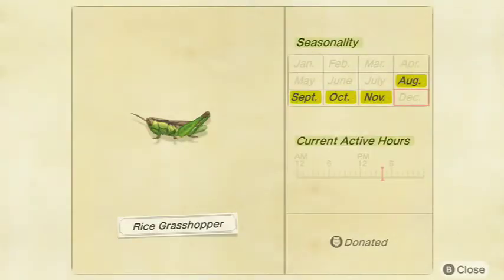Next up is the rice grasshopper. These are also found hopping on the ground, just like the others. They sell for 160 bells in Nook's Cranny. You can get this in the months of August, September, October, and November in the Northern Hemisphere, and February, March, April, and May in the Southern Hemisphere. You can find these things from 8 a.m. to 7 p.m. They're not too rare, and they sell for 160 bells. You shouldn't have much problems finding this one either.